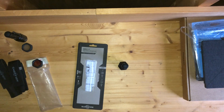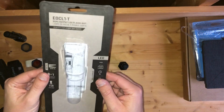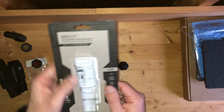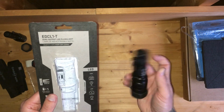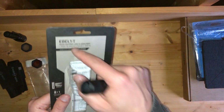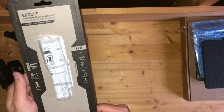Try to keep it short and simple and to the point, but we all know on Tony Walker 23 rarely is that the case. All right, what we have here is an EDC L1-T dual output LED flashlight, perfect for everyday carry. EDC, everyday carry. L, meaning the CR123 battery, I think is where the L comes from. And then the 1 means that it uses one battery. And the T, meaning it is a tactical tail cap instead of a clicky tail cap.